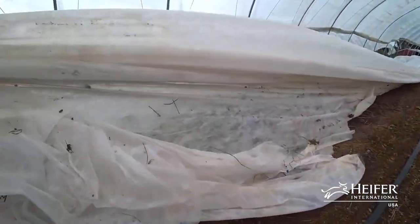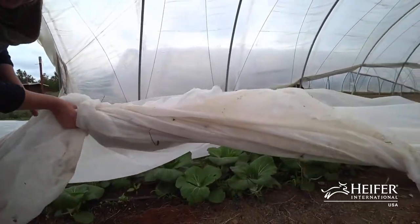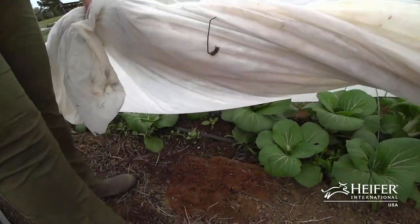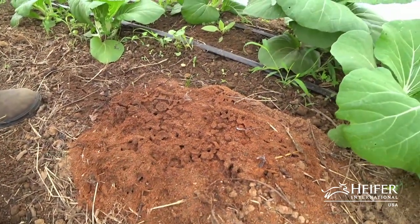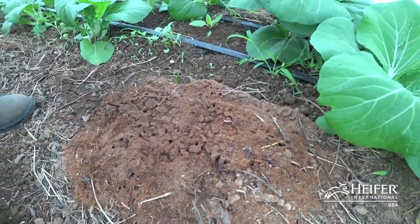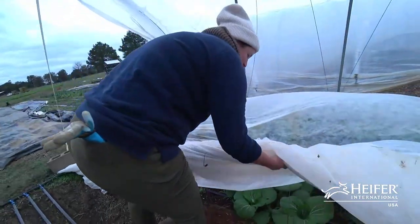Okay, so this is the row cover. And what is this white fabric stuff? So this white fabric, wow, there's a whole fire ant nest there. Check it out, guys. The joys of growing vegetables in the South. We're raising fire ants here at Heifer Ranch. Customers don't love them. They're an added bonus in our produce each week.